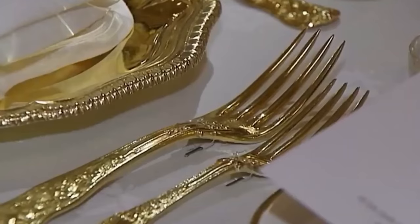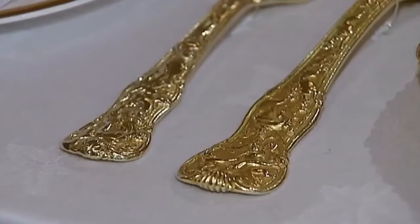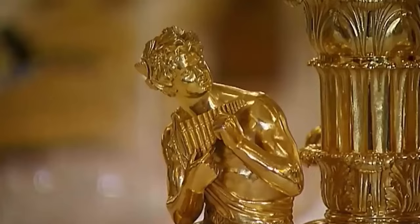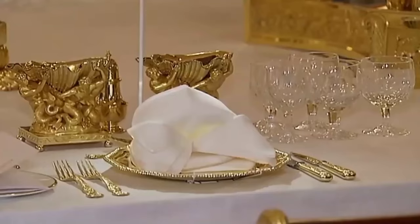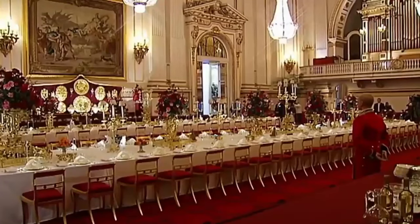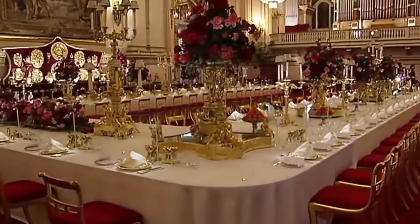A state banquet is a glittering occasion, and a lot of that is due to the incredible dinner service. And this is George IV's dinner service. It's silver and gilt, and it's just gigantic. 4,000 items. Took 25 years to assemble. And when the full banqueting table is unleashed, it can seat 160 guests. It's not a dinner service as you might imagine. The items don't all match, but there are masses of them.